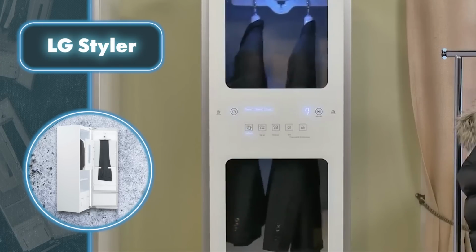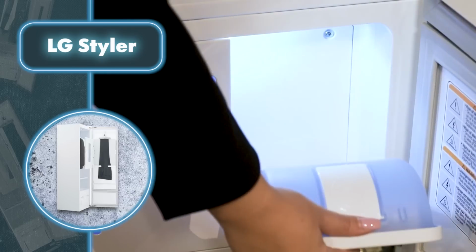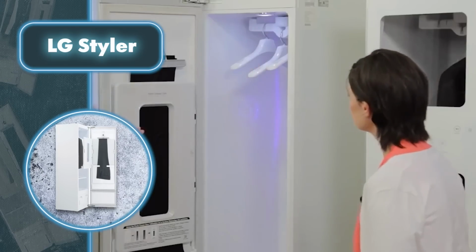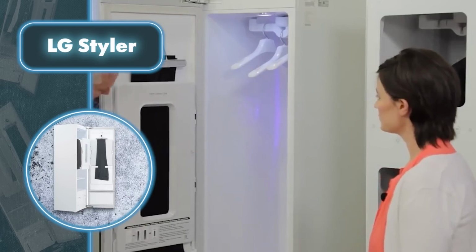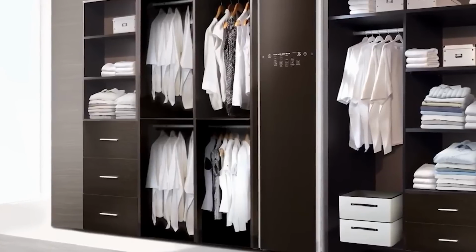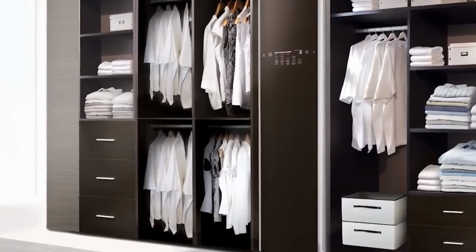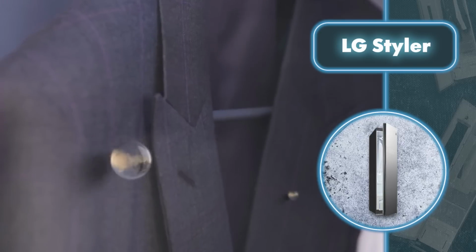Furthermore, LG Styler serves as a dehumidifier, effectively lowering room humidity. To activate this feature, you simply need to open the closet door while running the drying program. With its versatile functions, LG Styler eliminates the need for separate appliances, saving both money and the most valuable resource of all, time.